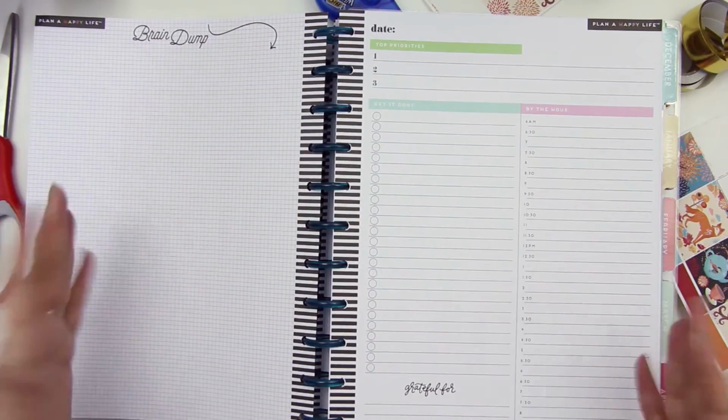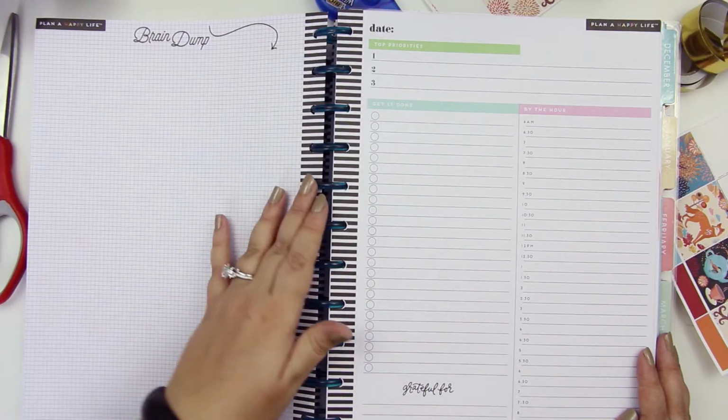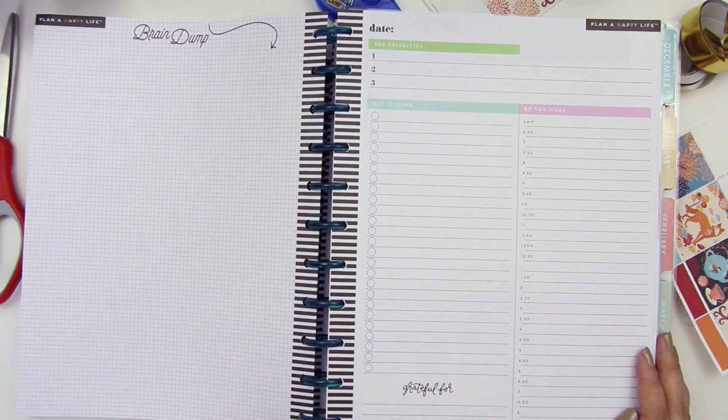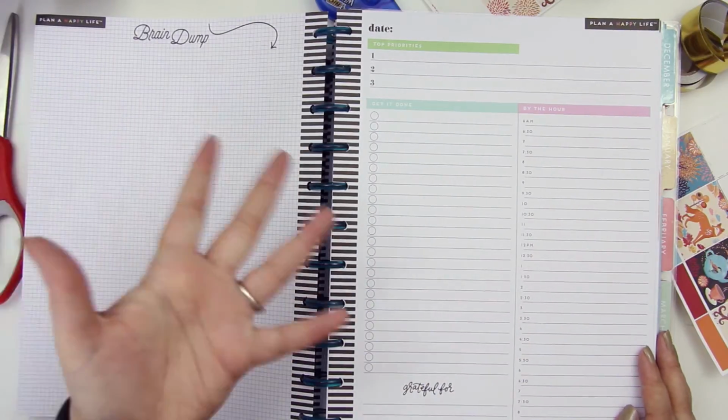I wouldn't do plan with me's with them because this is entirely for functionally planning your day. Really great for people who love lists. So I usually have a list on my computer all day where I have this massive list and I have all this extra stuff, in case I'm afraid I'll run out of things to do.